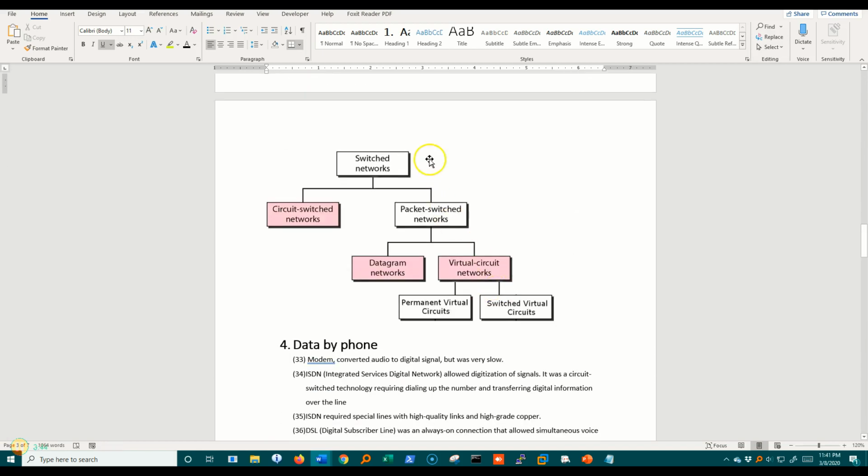Now, I've put a diagram here to kind of sort all this out. So circuit switch networks, these were the phone company's networks. This is how the phone company worked originally. Packet switch networks has datagram networks. This is what we use on the internet today. And then the early WAN technologies were under this virtual circuit network type. Some of them used permanent virtual circuits, some used switched virtual circuits, and many of the technologies could use either one. We're talking about technologies like X.25, ATM, frame relay, and some of those. We'll be looking at those a little bit later on.